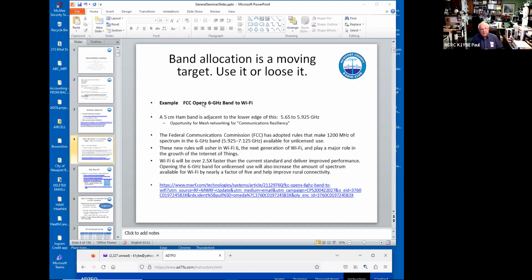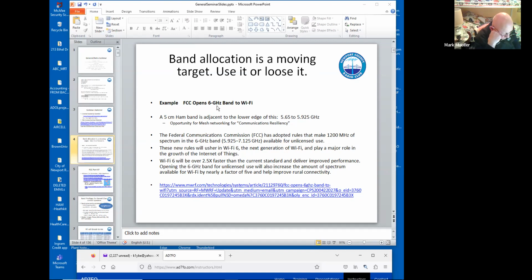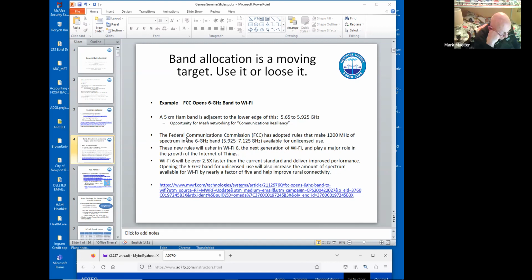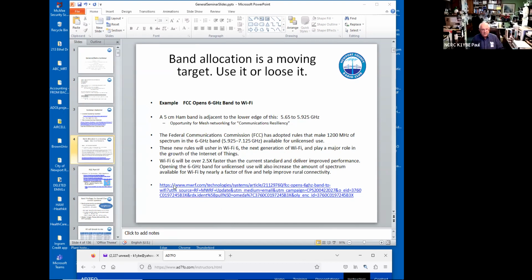There's also some new bands. There's a 6 gigahertz band that's adjacent to Wi-Fi. That's new. We have the 3 gigahertz band, which could be taken away from us and likely will. This is a little bit older slide, but I just want to show you that these events are dynamic. The bands are not always the same all the time. Sometimes they change. The low frequency bands don't much, and therefore you think that nothing changes, and that's not the case. The FCC does change these rules occasionally.